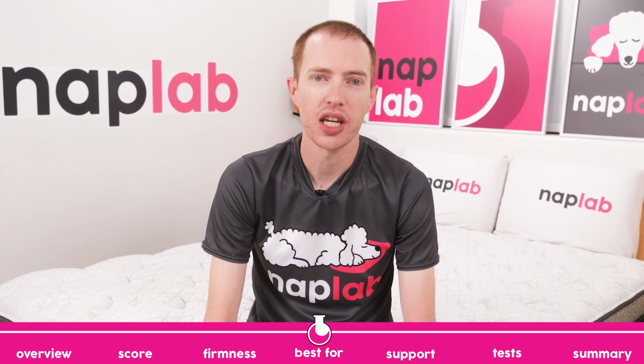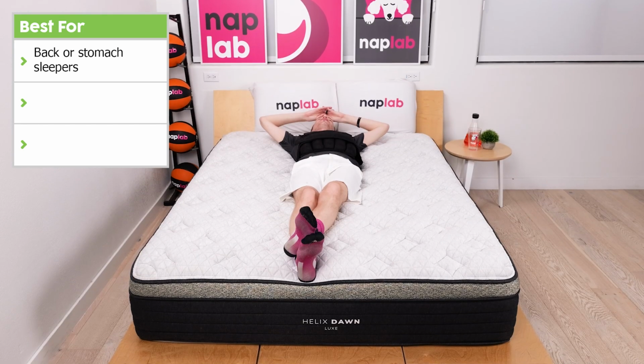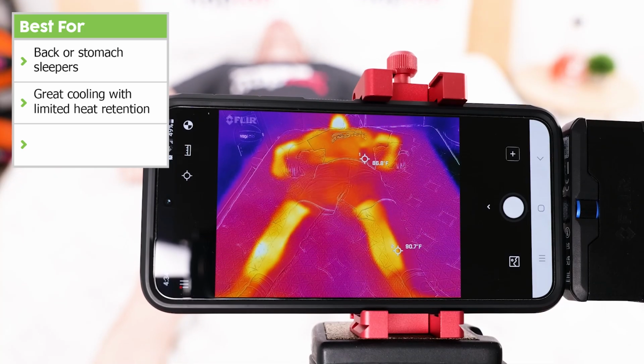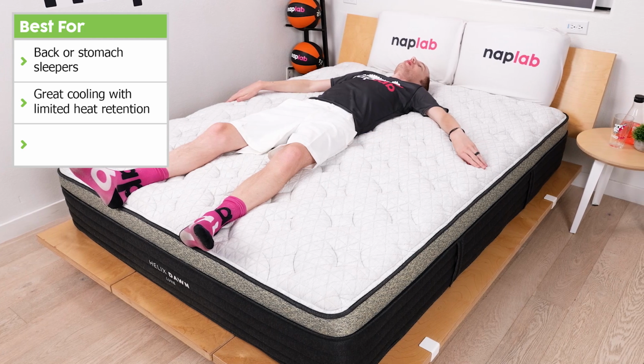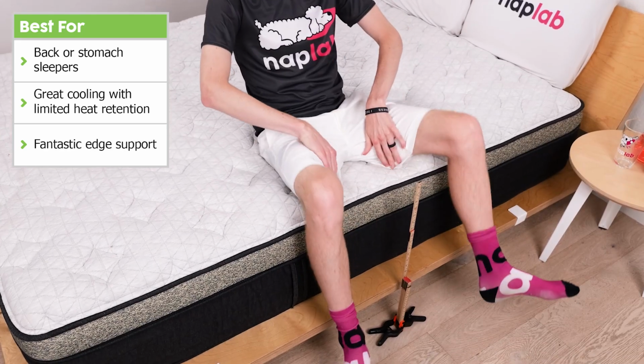Next, we're going to talk through what the Helix Dawn Luxe does best. But first, the mattress offers a fair amount of sinkage and a more dramatic contour around one's body, especially for a firm feel. Second, despite the thick comfort layer, its cooling performance was excellent. While there is some room for improvement, the Dawn reached a lower maximum temperature and was quicker than most when dissipating heat. Third, Edgeport was fantastic.